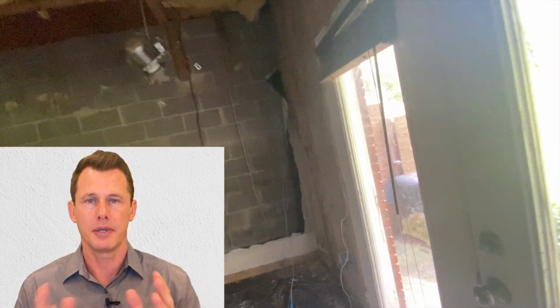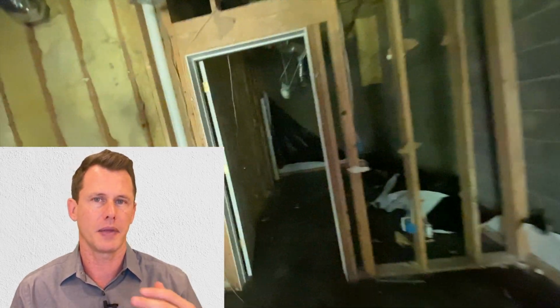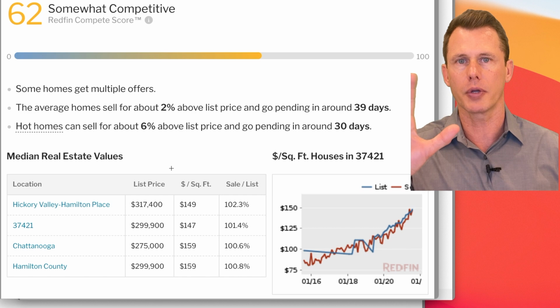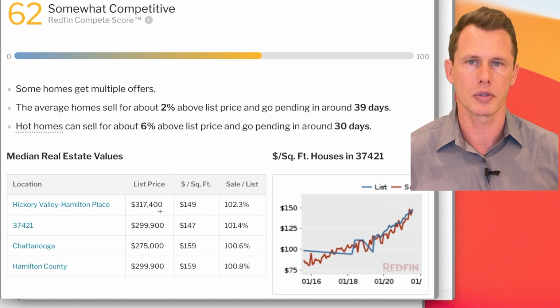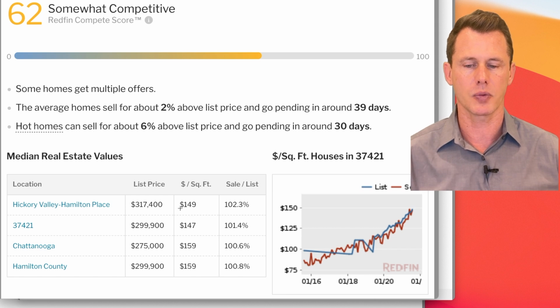Another thing I like to have in my houses is a fenced-in backyard and a flat backyard. Materials and labor right now are very scarce and very expensive, so that's something I had to factor into my offer. So if you scroll down on the Redfin listing, it'll show you some comparative property values in the area of the property. And so for this one, I would use $149 a square foot.